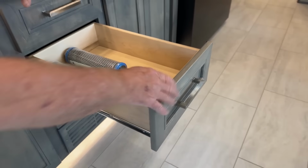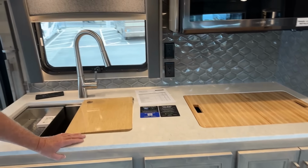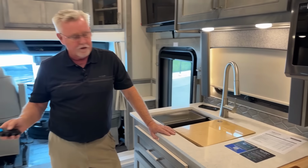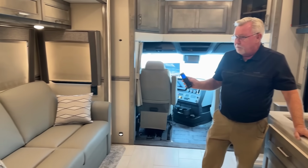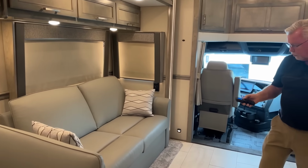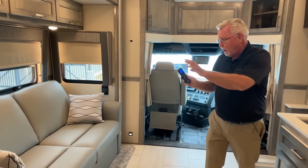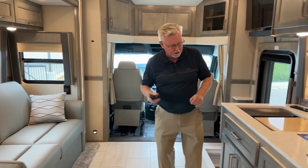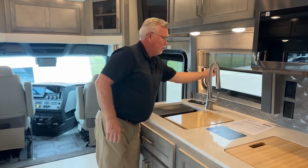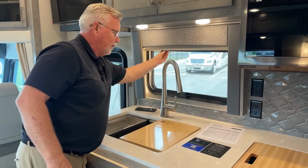And as long as I found my remote here for my MCD shades, I'll go ahead and demonstrate that. You have electric night shades. The day shades are manual. But at night or when you're getting ready to watch a movie or something, I'm usually doing them all at once, either up and down. But you can scroll through these and open and close them individually. And then, like I say, your day shades are manual. And that's on all of your windows.